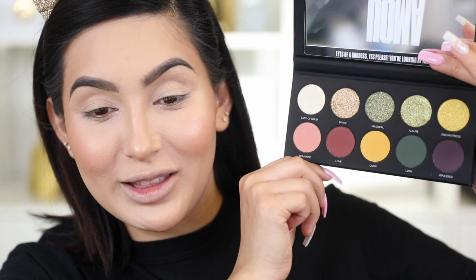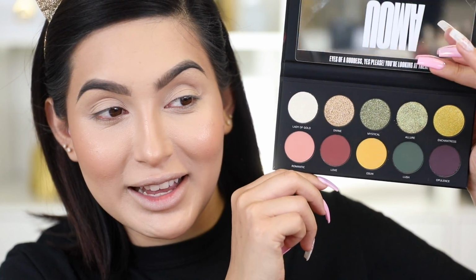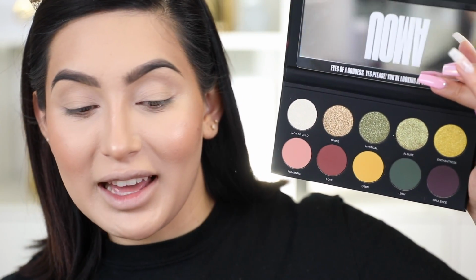This is Allure. And are you guys ready for this? Woo! Look at these colors, you guys. I die. I think I'm going to do a little bit of a combination of both of these palettes, a super simple look, just so you guys can get the idea of what the colors look like on the eyes, how they apply, how they blend and everything. And then if you guys want, later on I can do a full tutorial using their palettes of a more dramatic eye look.